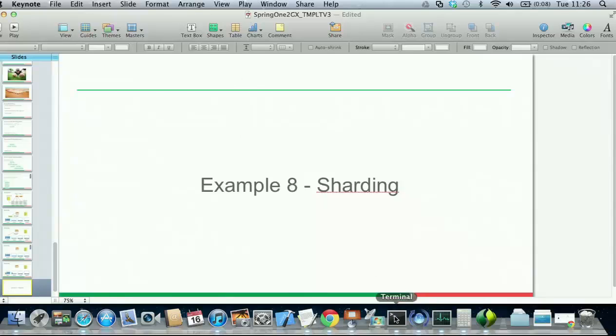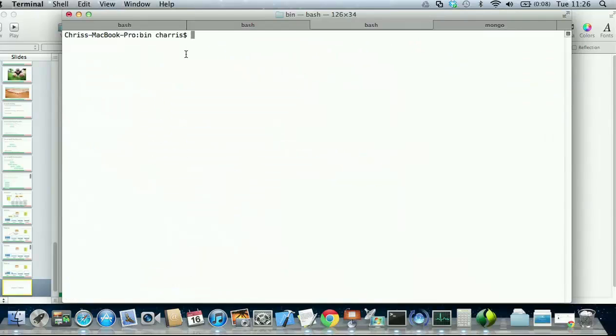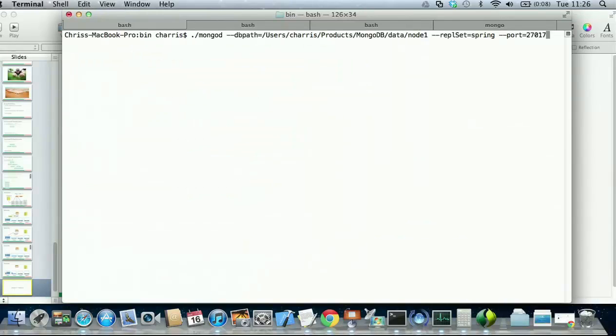So again, this sounds as if now I've gone from a single node to multiple nodes to sharding, right? Whoa, this is getting a little complicated. So let's not do that. Let's go here. I'm going to do something really crazy and actually set this up live in front of you. I've got limited resources, so I'm going to just create two shards.